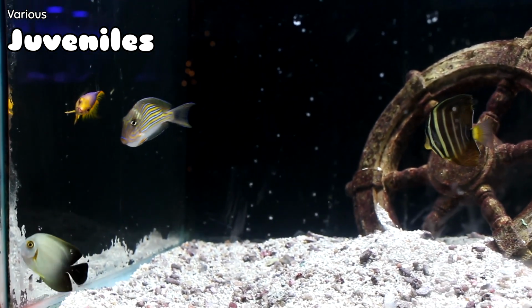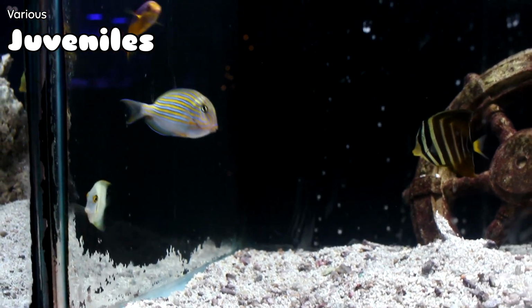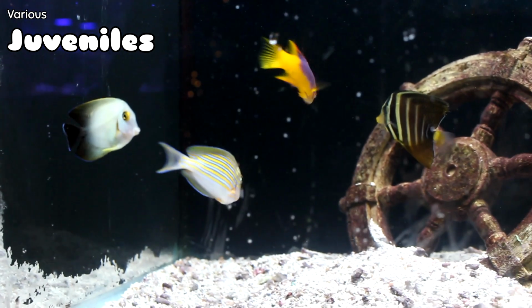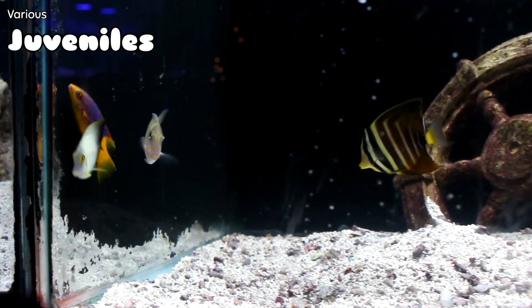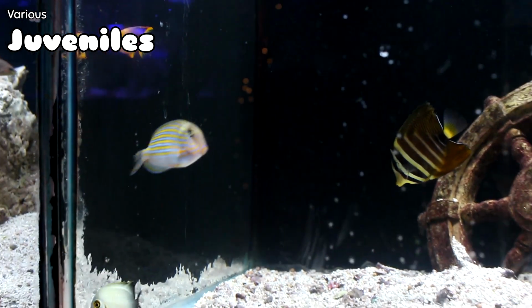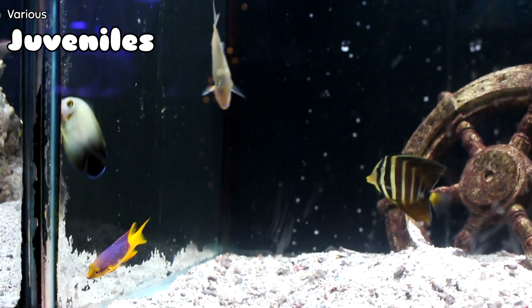We've also got the baby clown tang, which is very inquisitive and looks really cool this week. This can be a temperamental fish in terms of trying to keep. The ones that are successful in tanks can be some of the prettiest fish in a tank. I mean, yellow and blue stripes all across a white body is just phenomenal. I've got one of these.